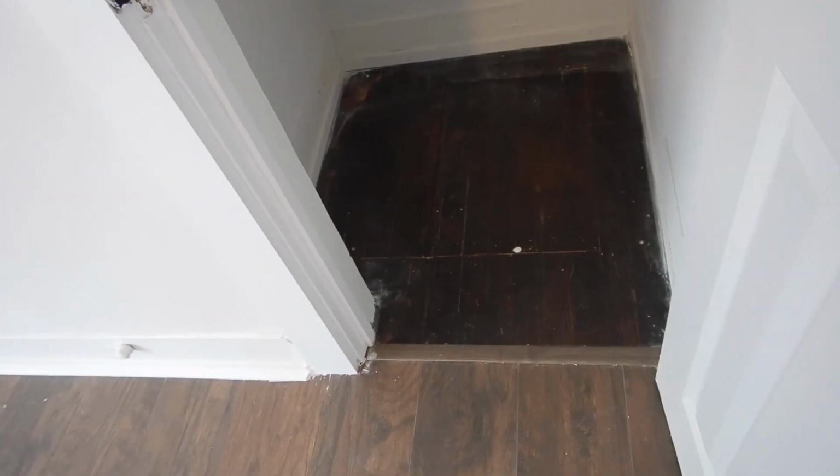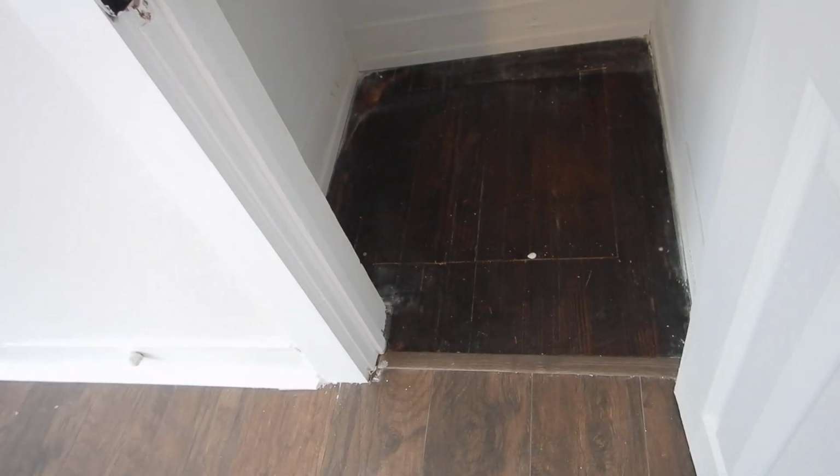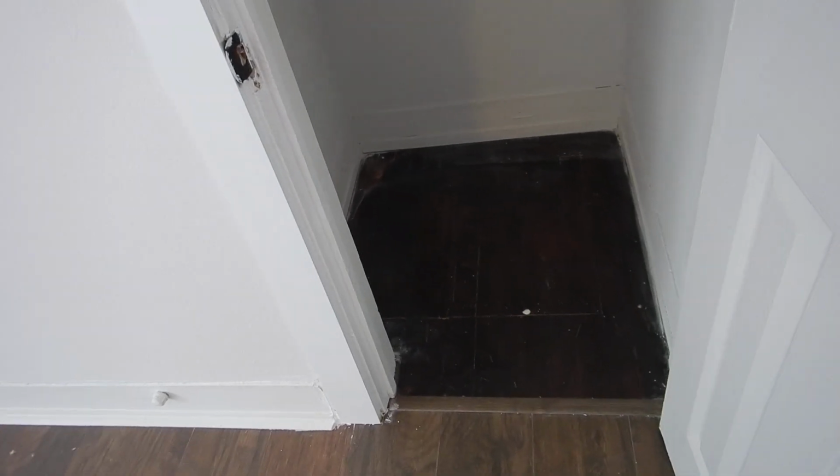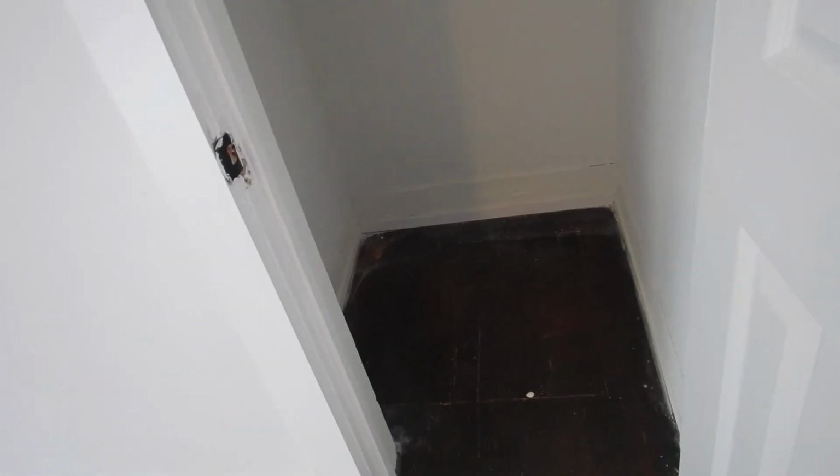Now in this closet, there is an access port, or there was an access port that we're going to try and open, but I don't know. There's another access port on the patio. We're going to try and see as much of the crawl space as possible. None of the closets have closet rods in them. Okay, zero closet rods. That cover plate is missing.